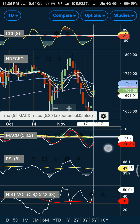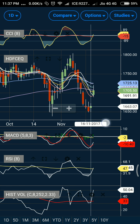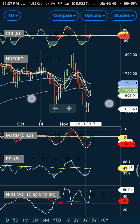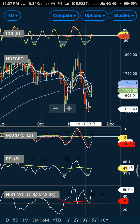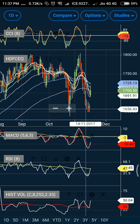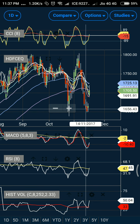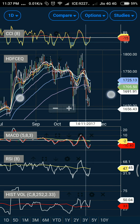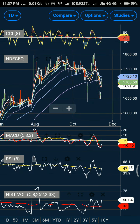RSI is also trying to break on the higher side, and historical volatility is at a medium term high, so it might also fall. So on the daily time frame the stock is suggesting a bullish move, and we need to wait for the stock to come to a particular point where it faces resistance. Let me show you the daily time frame as well.